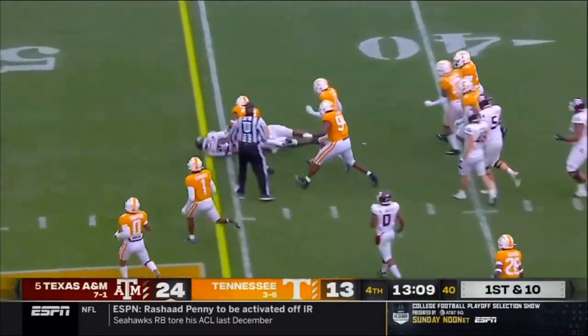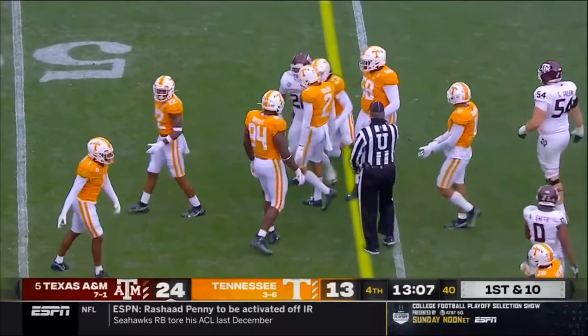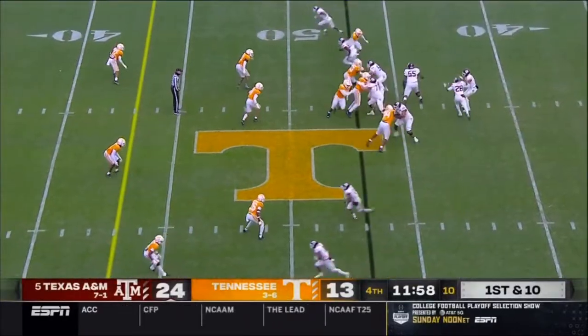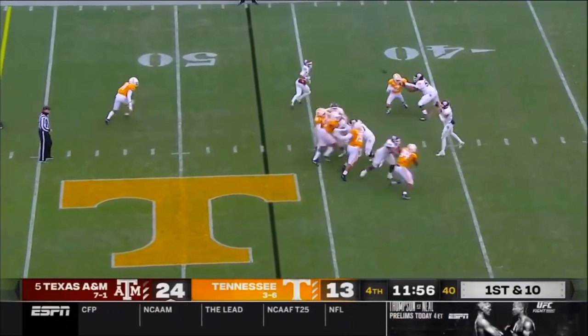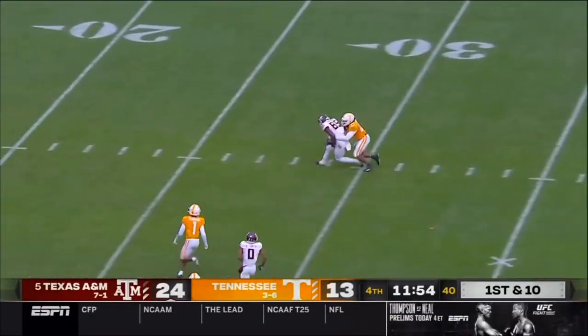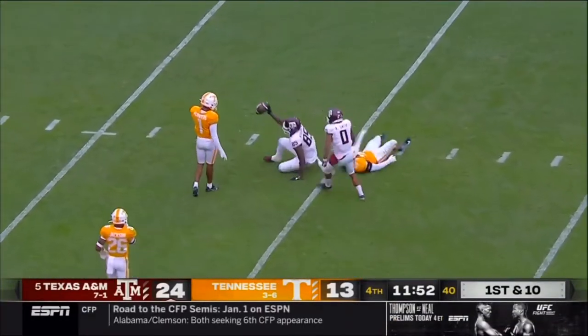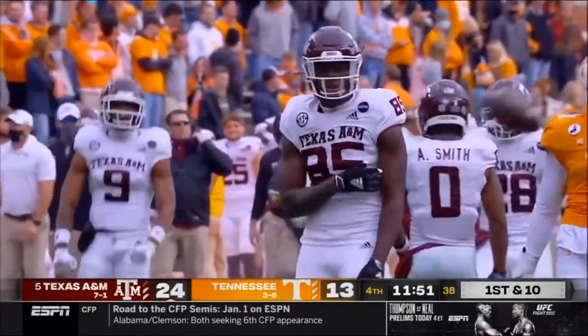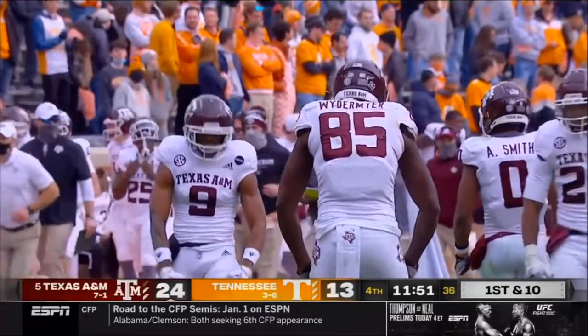Spiller on a cutback after the injury timeout. He's got nine more yards. It's kind of aligning, setting up perfectly for these Aggies. Kellen Mond off play action floats one up the seam. Weidermeyer. It's a 50-50 ball. And as usual, Jalen Weidermeyer wins the battle all the way down to the 25-yard line.